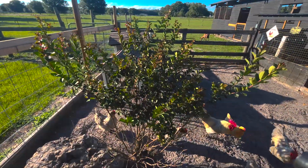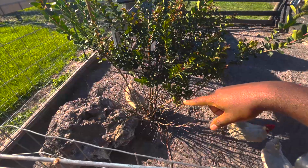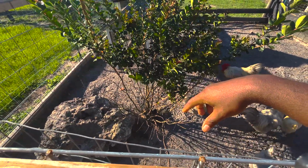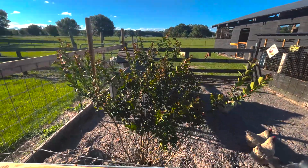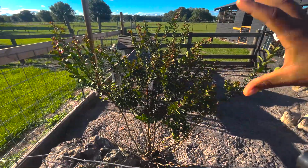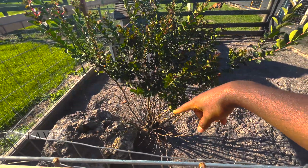My poor crepe myrtle. When we first got here to this property, this thing was probably no more than a foot tall. Right now, it's almost my height. So it's seen a lot of growth, and you can see how pretty it is. There's about to be some nice, beautiful blooms on it. But everywhere the chickens can reach, they've plucked off the feathers.